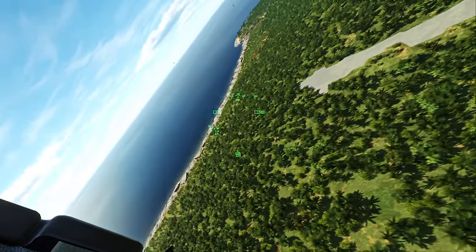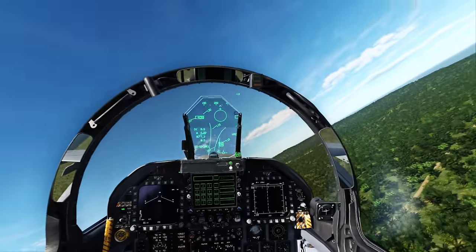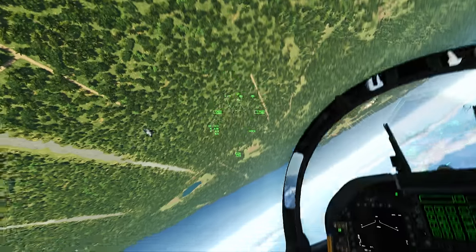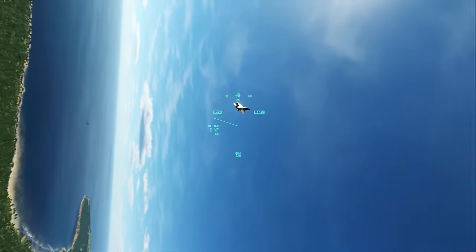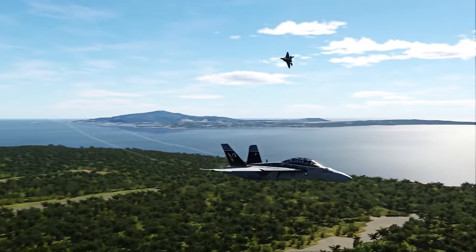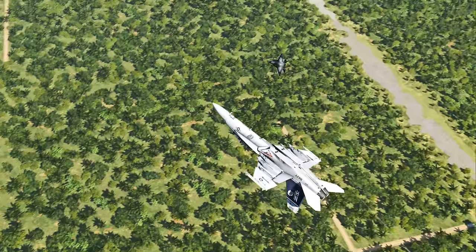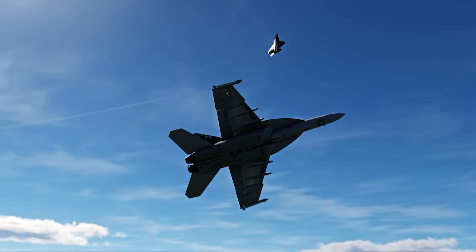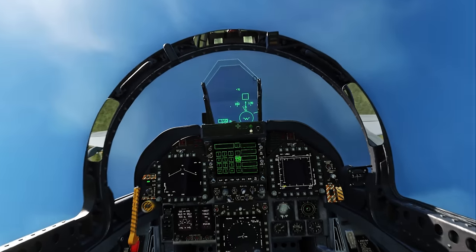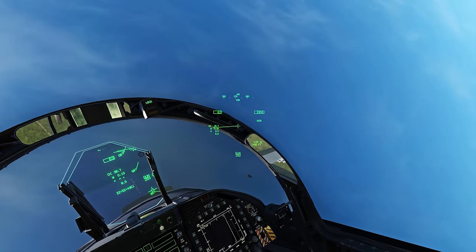All right, watch this. His closure actually appears to be pretty high. Okay, a couple rounds missed. There he goes. I'm gonna reverse the turn here, and we should be able to get an overshoot. There he goes. Oh, he pulled hard there. You saw those vapors come off him. He really tried to not overshoot there, and almost got shot in the vertical there.